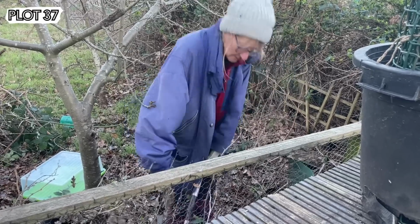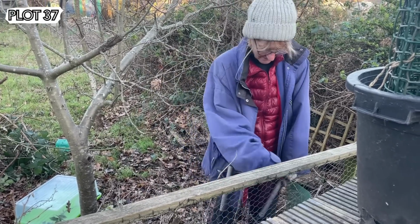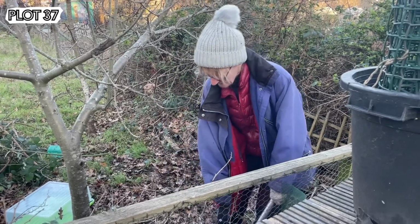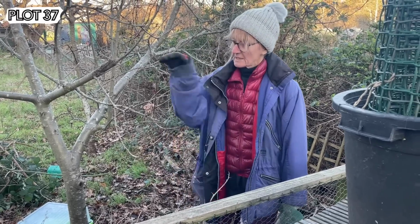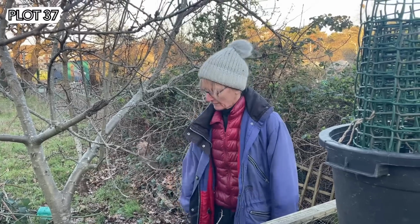How are you going? Good, no? Bit prickly? Because it's all this thing here. It's a mixture of bramble and gooseberry, isn't it? Yes, just a real whopping. It's one of these blackberries that send this thing out and then the one goes in and grows a new one. I know, they're a pest, aren't they? Yes.